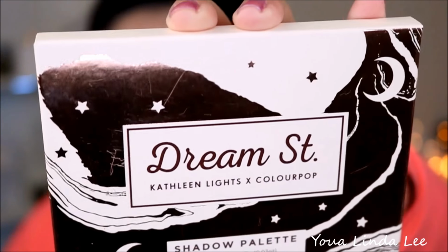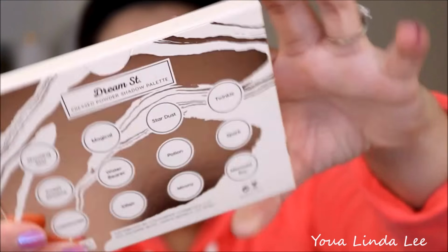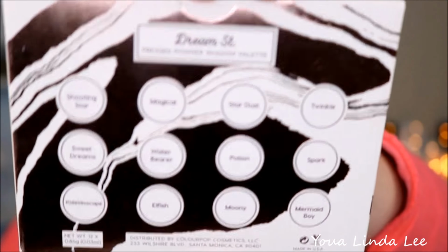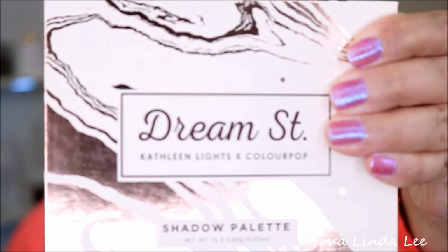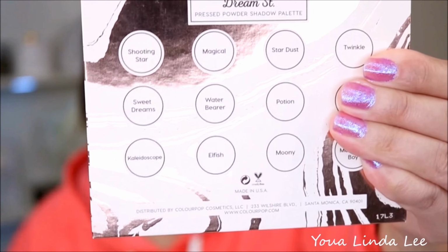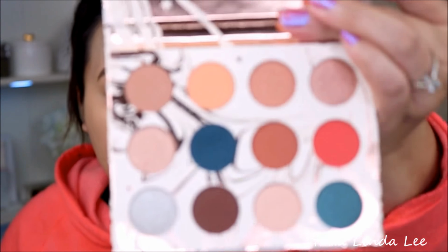So here is the outer packaging, and it looks pretty nice. It's really unique. It's very reflective and metallic. It has a very rose goldy reflection. So here is the actual palette, Dream Street collab with Colourpop. And on the back has the names also on the shadows. Similar to the previous Colourpop palettes, this one does not have a mirror as well.